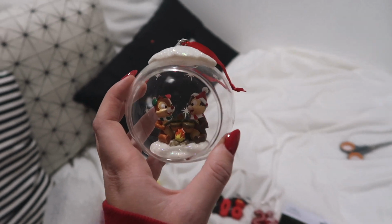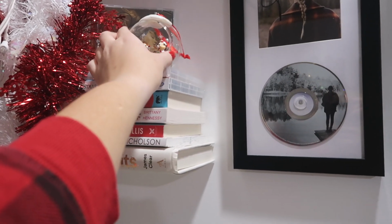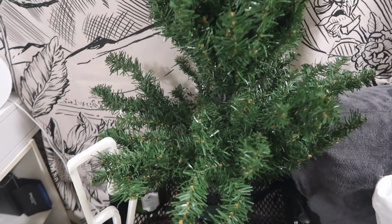The Chippendale one here is so cute. He is gonna go right up here. I think he looks really cute up there. And the rest of these are gonna go on the tree. So we need to kind of separate out the branches of it and then put them on.